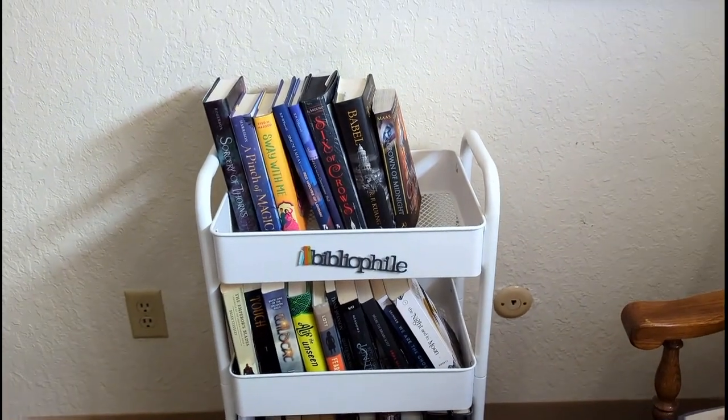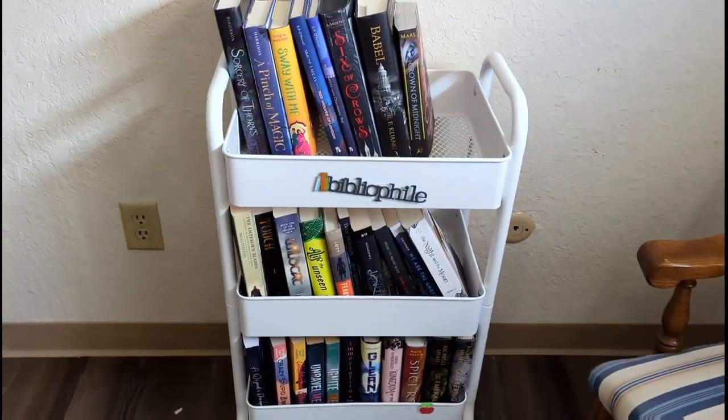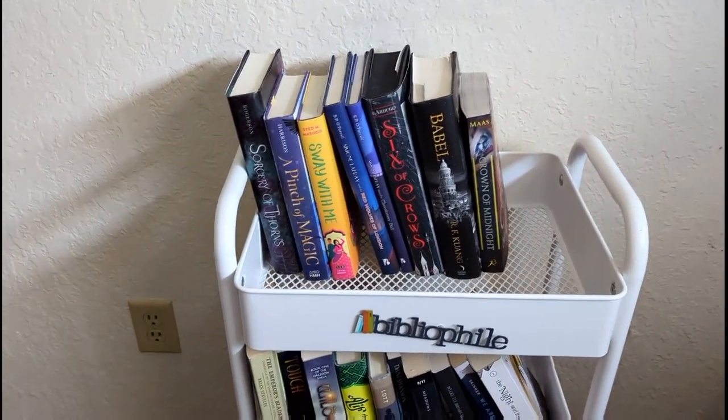I am gonna talk through the shelves and how I organize them, but I'm not gonna bring out every single book. Let's get into it. So first off, on the other side of the room, I have my TBR cart next to my little chair where I like to read. On top are books that I want to read soon.